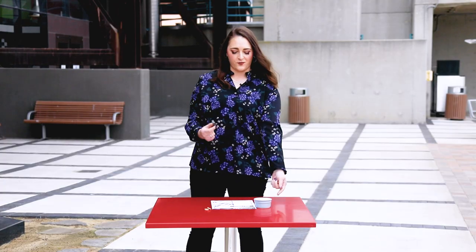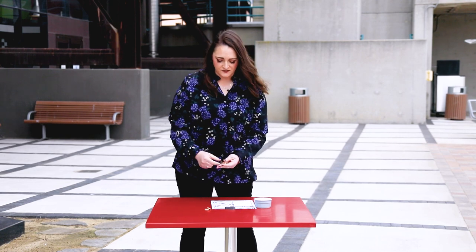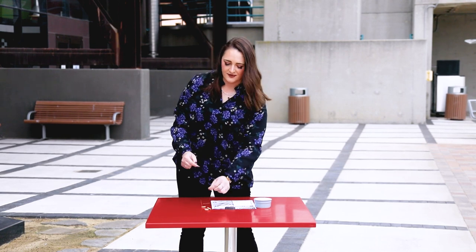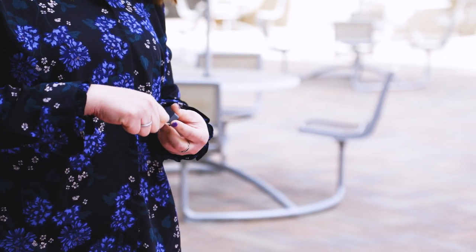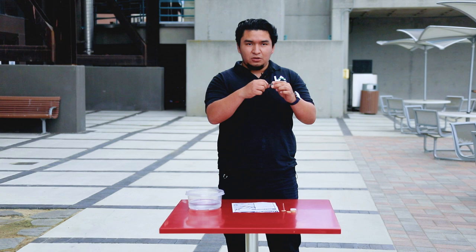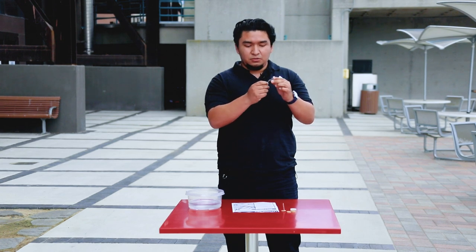The materials you'll need are a sewing needle, a coin-sized cross-section of a cork, a magnet, and a bowl of water. So first, we'll be taking a sewing needle and the magnet, and you will run one side of the magnet along the needle 30 times. Let's do it 30 times. One, two.